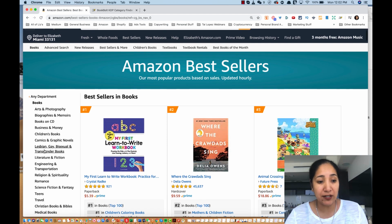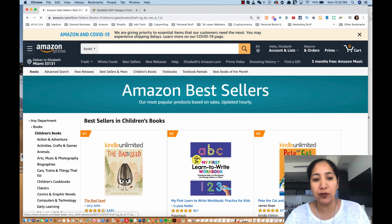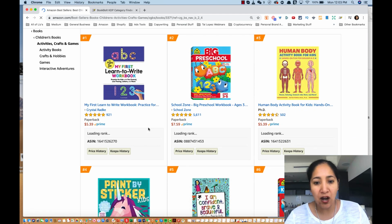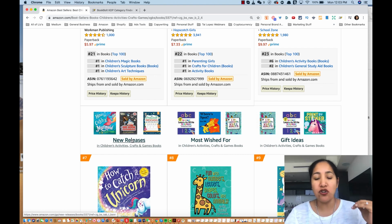You can also pick comics. You can pick anything that you would normally pick. Just go to bookbolt.io and figure that out first, and then click into children's books. And now we're in children's books, and we can niche down even further than that. And I'll show you why this is important right now. But let's say we wanted to do arts, crafts, and games. So if I click into that, where we want to go is if we scroll down right here, we want to go for new releases.